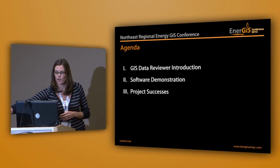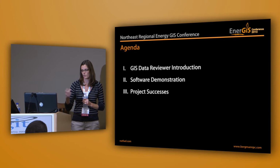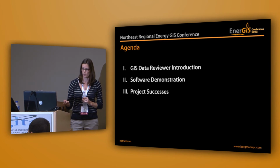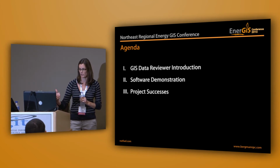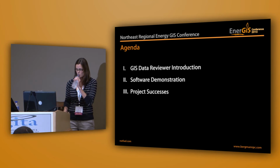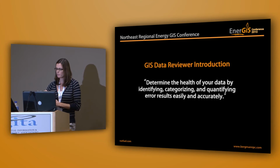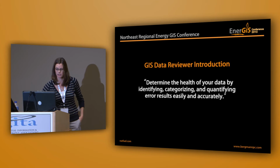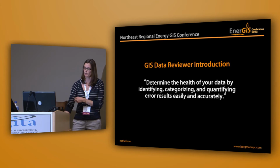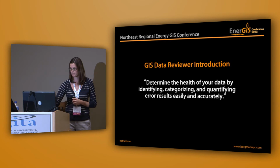So there are 3 parts to our project. One, just a quick overview of what GIS Data Reviewer is. Then Robert's going to do a software demonstration, and then we're going to talk about the successes. So basically, Data Reviewer is a way to determine the health of your data and organize those results efficiently and accurately.